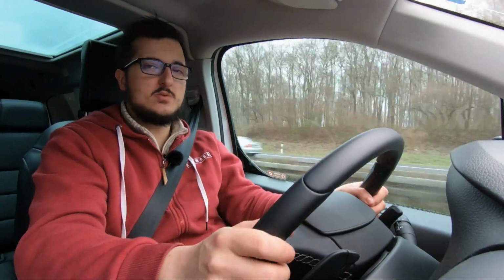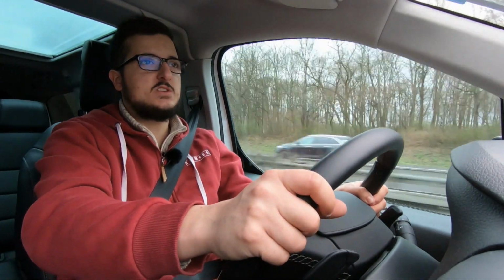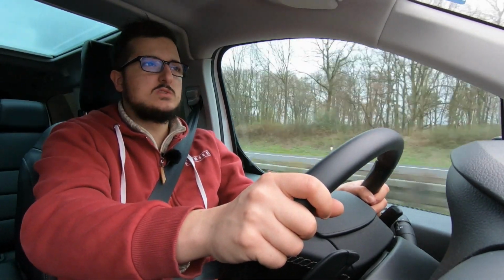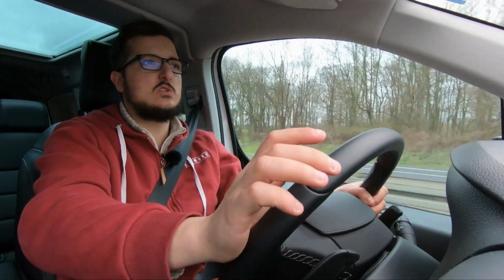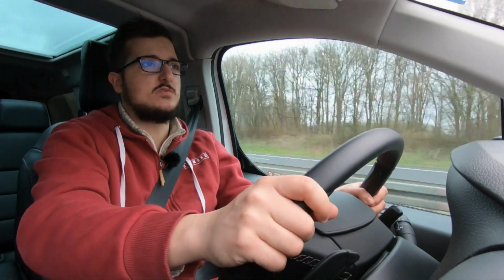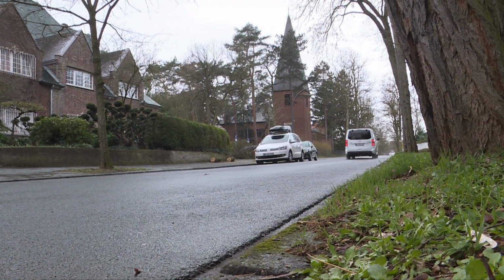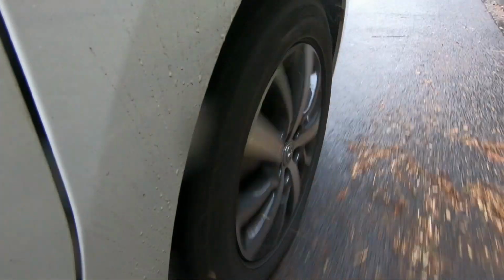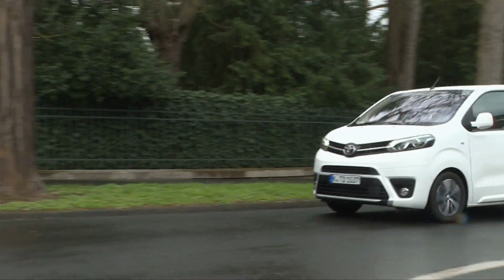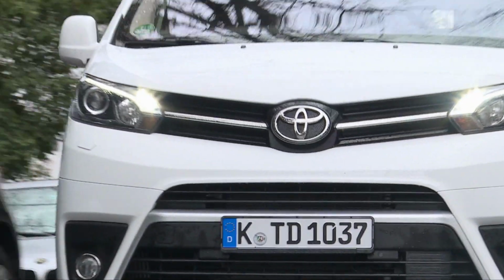Ronnie feels the 2-liter diesel in this Proace Verso suits it quite well. It puts out 130 kilowatts and sounds nice and throaty for a diesel, though not too loud. And the Proace has surprisingly good pickup. The van accelerates from 0 to 100 kilometers per hour in just 8.8 seconds. Toyota rates fuel consumption at 6.1 liters per 100 kilometers. It reaches top speed at 185 kilometers per hour.